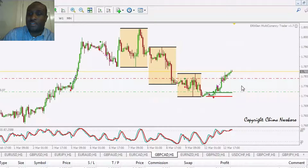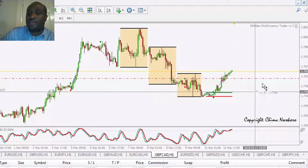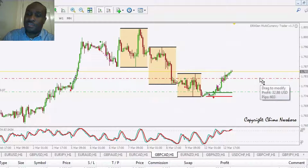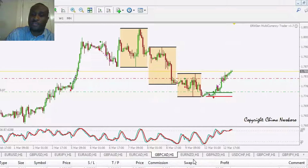GBP CAD, similar as well. We've seen price break to the upside. We've closed 75% of the trade, and price is currently locked in almost 60 pips in profit. So again, a 100% profitable trade. We'll just leave that trailing the stop loss and see where that takes us to.